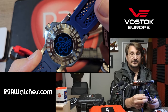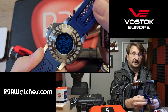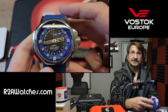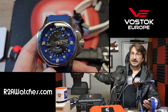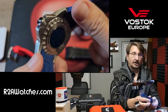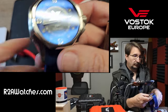You can see on the back that it is named for Fermi. It shows that it is all stainless steel. It does have the SKU number on the back, and the fact that it does have the trigger light H3 illumination. That is the same thing as the tritium tubes produced by MB Microtech of Switzerland. It also makes the Tracer watches that we carry here at r2awatches.com. So I'm going to quickly just recap.